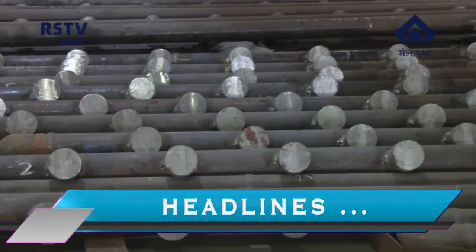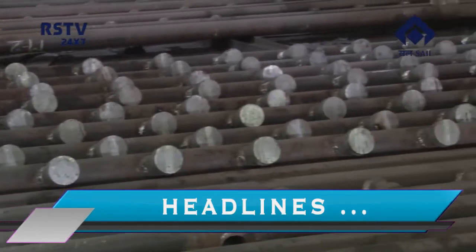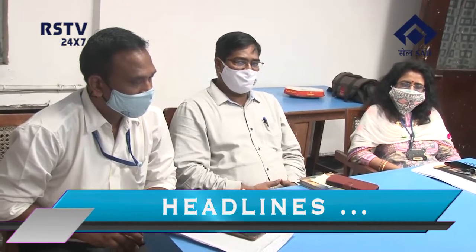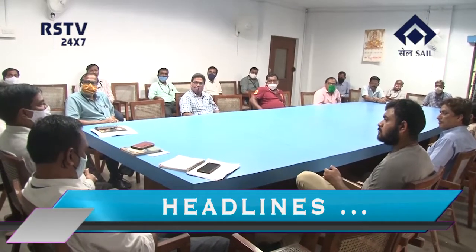Now the news in detail. Enterprising endeavors of structural and fabrication shops of SAIL Rourkela steel plant brings about substantial savings for the company. And safety awareness workshop held at Design Department of SAIL Rourkela steel plant.